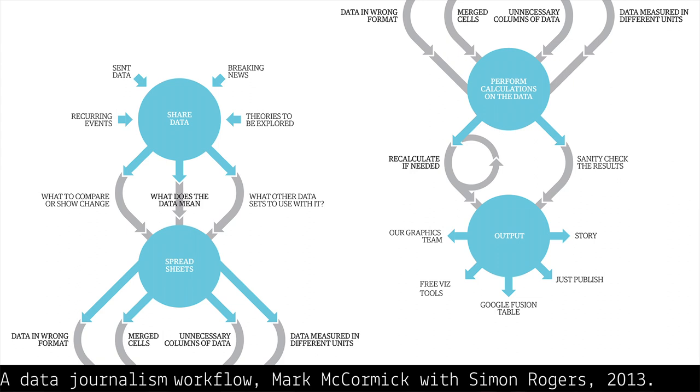I think it's really interesting because he starts with sharing data, not necessarily in the publishing sense, but sharing data within the team, pulling this data in, trying to figure out what it means, and it gets funneled into spreadsheets, and then we have this filtering, merging, parsing process. Recalculate, run a sanity check.